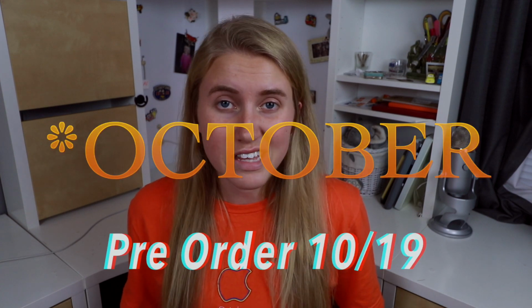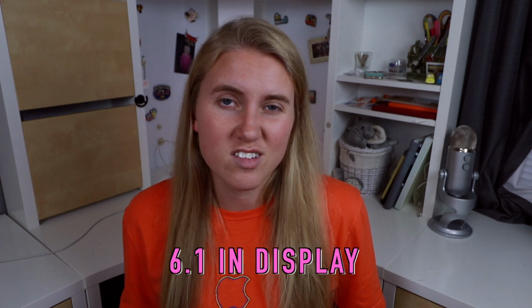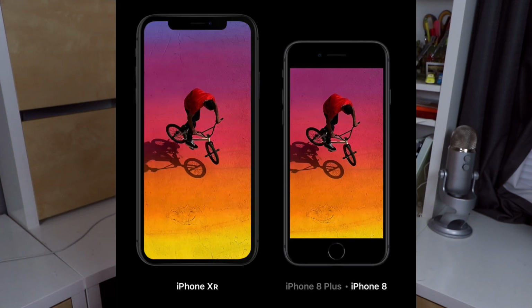What it really seems like to me with the iPhone XR is it's a kind of similar idea and kind of doing away with the previous 8, 7, 6 model of phone. Let me explain. So let's just get to the little basics real quick. This phone will be able to be pre-ordered on September 19th and will be available on September 25th. It is featuring a 6.1-inch display, so it's actually bigger than the iPhone XS, as well as the iPhone X, as well as the iPhone 8 and 7, 6 and all them.